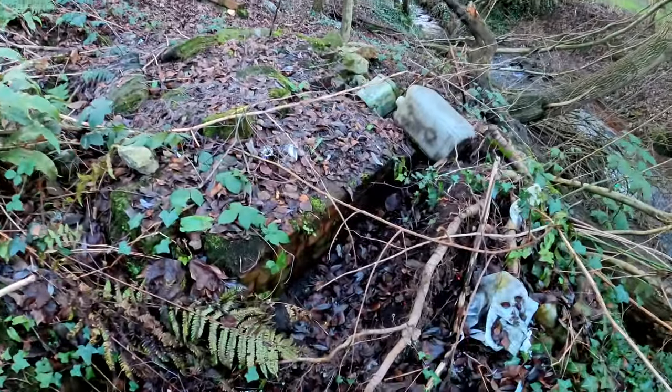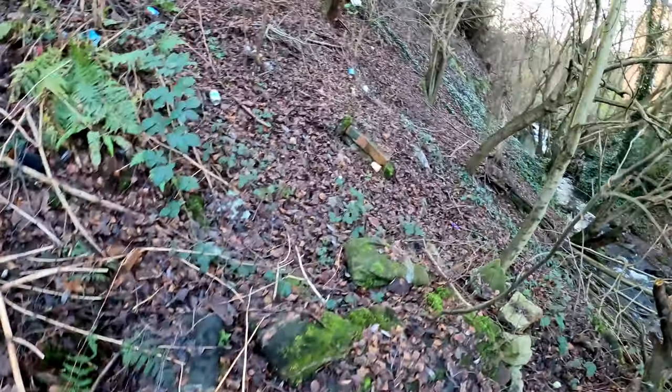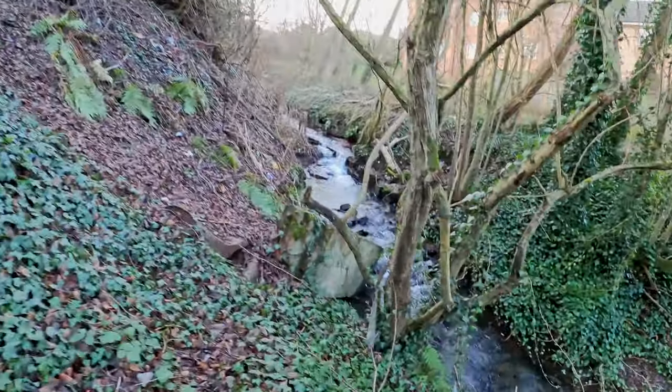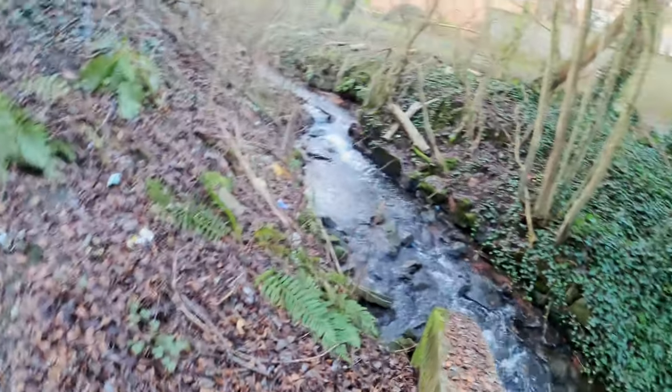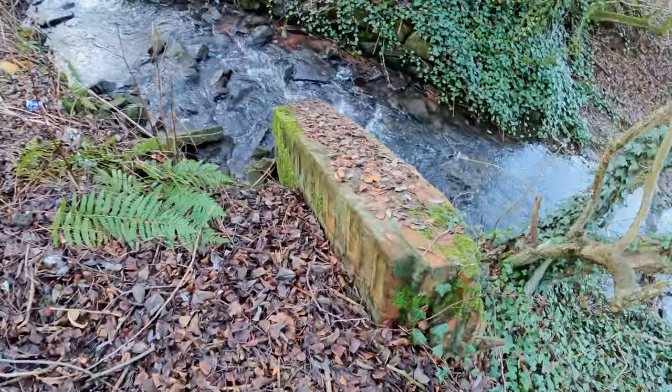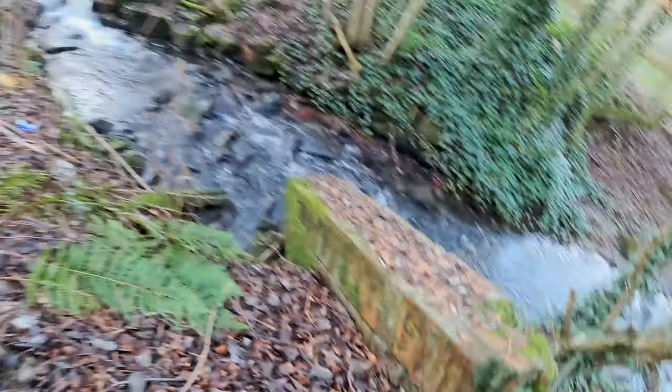Then we came across another brick building here. It was all buried underneath the rubbish there. It looked like a piece of a building anyway, and there's just bricks all over this site here. And then we found this huge brick column, which was just laying there in the stream. Again, I've no idea what this was, but it's pretty solid and well built from what I could see.